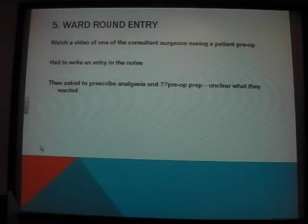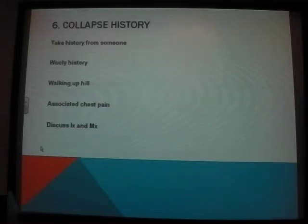It was clear that you had to prescribe the analgesia afterwards, but then I got asked to prescribe pre-op prep, and I had absolutely no idea what the guy meant. In hindsight, it probably was bowel prep, but loads of people prescribed different things from speaking to other people. So it wasn't that clear, but as long as you prescribed something and you were safe, I imagine it was all right. So I absolutely bombed that station, and I'm still here. The next station was a collapse history.